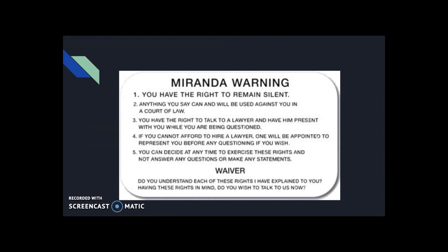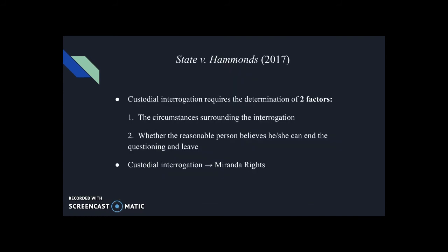State v. Hammonds is a case regarding criminal procedure, more specifically Miranda rights. In this case, Taekwon Hammonds was found guilty of armed robbery. Hammonds intentionally overdosed on drugs and was involuntarily committed to a hospital. While at the hospital, Hammonds was questioned for about 90 minutes or so without being read his Miranda rights. During this interrogation, he elicited self-incriminating evidence.